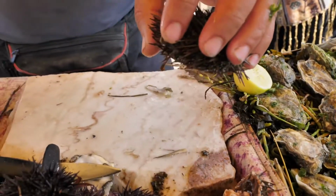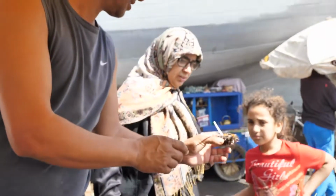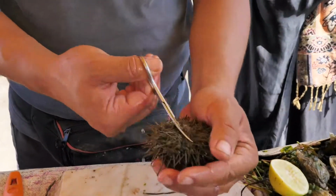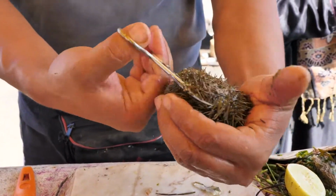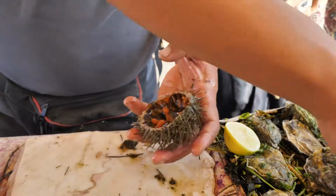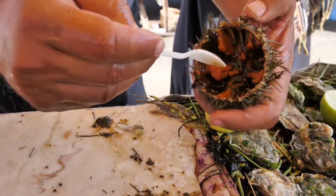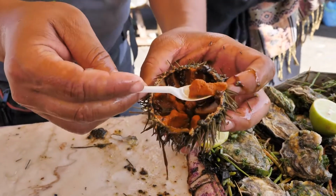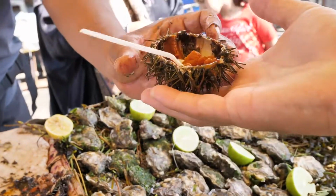Nice. Here comes the sea urchin. Oh, that's how we're gonna do it. So we're gonna get one. Oh, that's so satisfying to watch. That crispy goodness. Oh, nice. This is herb what we made sushi with. Make sushi with? Yes. Okay, and this, we eat coral inside. Oh, you eat the egg? Yes. Wow, thank you. Let's try it out.